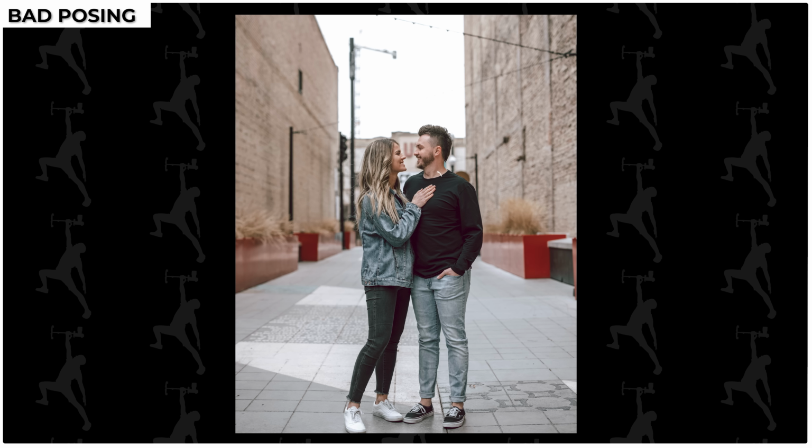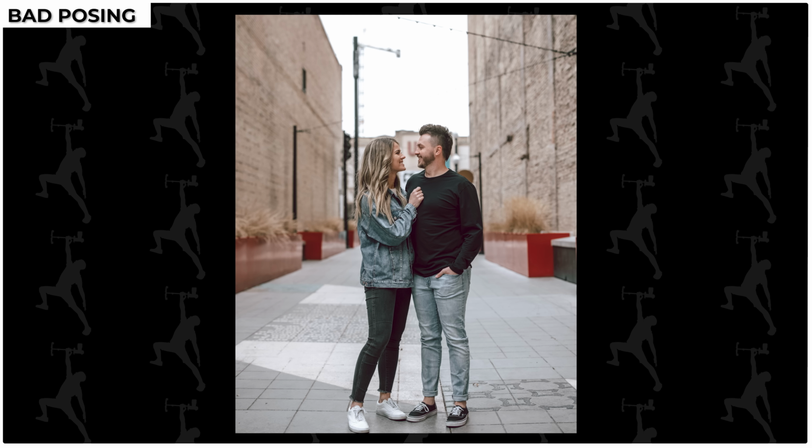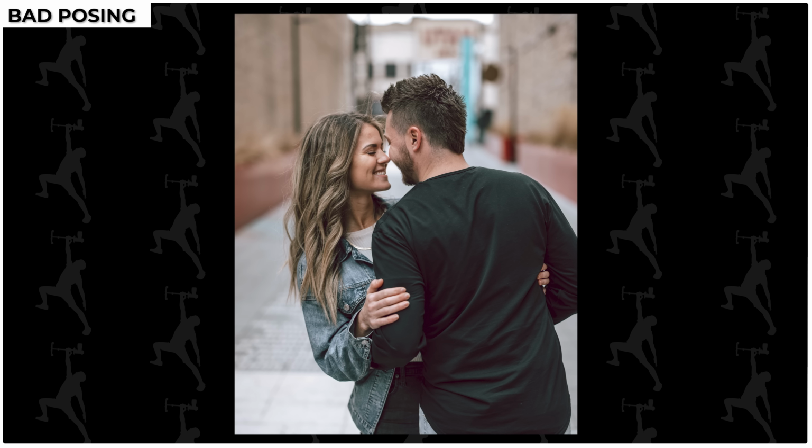It's common for the woman to clench her hand on the man's chest, making it look very unnatural. It's also a sign of her feeling awkward and unnatural in that pose. So what I would do is tell him to bring her in nice and close. As you can see, they feel and look much more natural because they're comfortable holding each other.